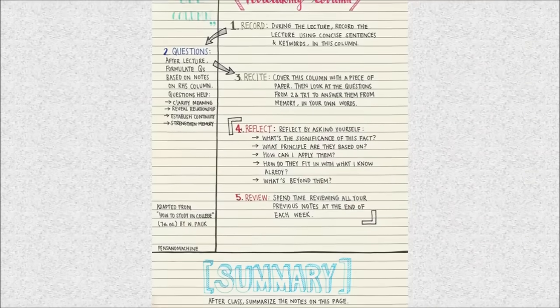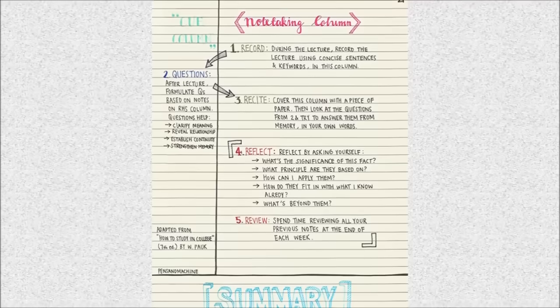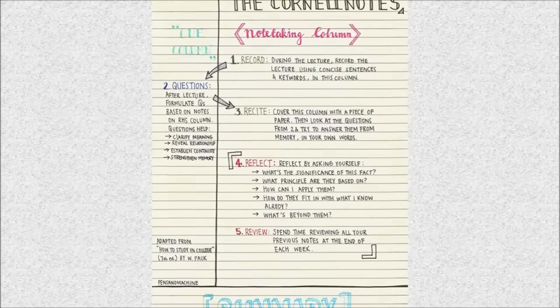39. Make all of the time you spend in class or meetings worth it by taking the most helpful and thorough notes of anyone else there. This is called the Cornell method.